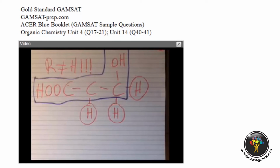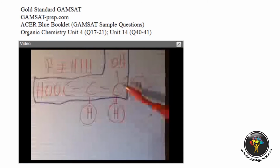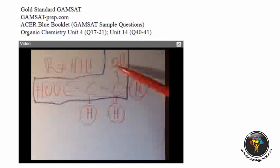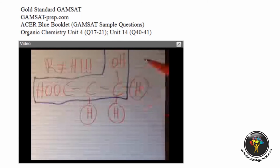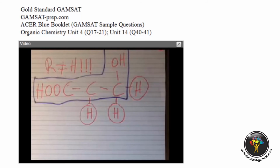I'm hoping that you notice that these compounds are called beta-hydroxy acids. Beta because it's on the beta carbon, meaning the third carbon. Beta-hydroxy carboxylic acids. So they all have the hydroxy group on the third carbon, always the third carbon. And because of that, the only answer choice that has a hydroxy group on the third carbon is the answer. You're not always going to get an answer that fast on the GAMSAT, but you have to be open to the possibility that it happens. And so 19 is indeed B.